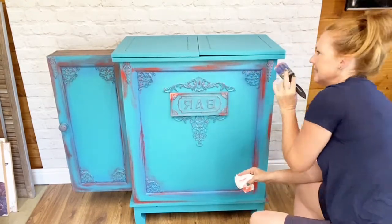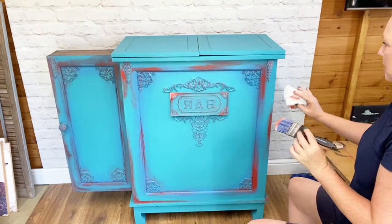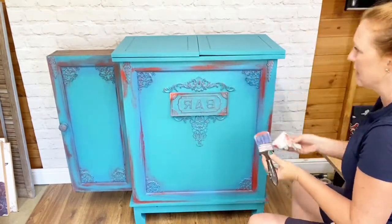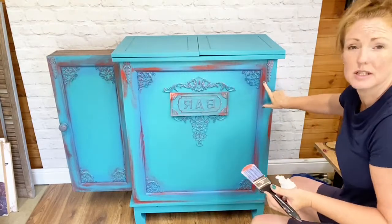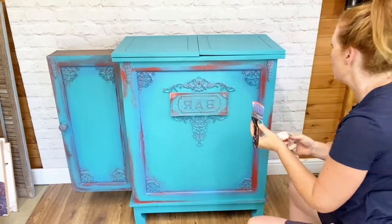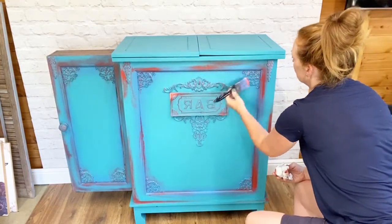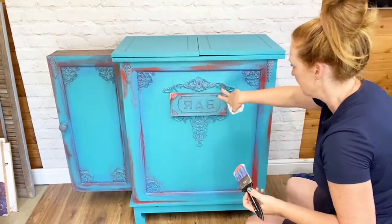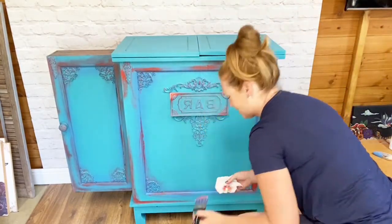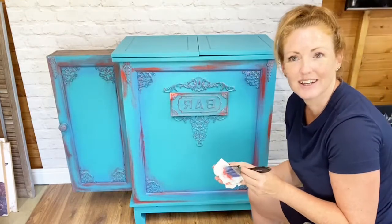So I'm being even a little bit more light-handed with this, because I'm not going to be going on with these big streaks like the red. As the red dries, can you see it's toning down a little bit, but that makes our coral pop even more when we add that over the top. And I can't wait to do these mouldings. It's crazy exciting.